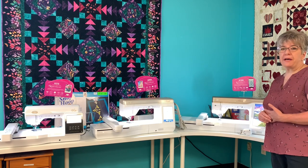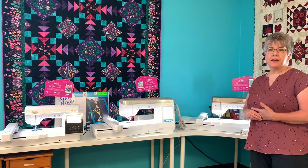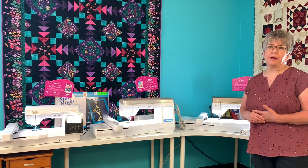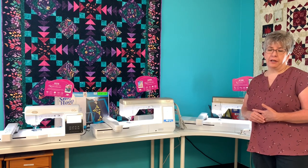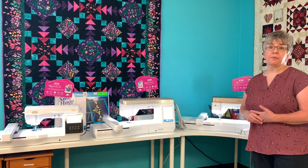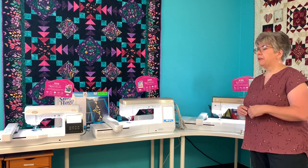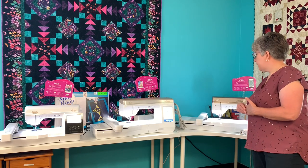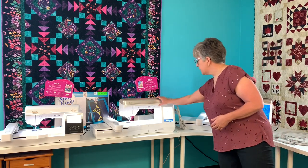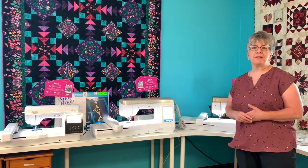And the three best things that I love about Baby Lock machines are their tension control. I never change the tension when I'm sewing with these machines. They have a smooth and quiet operation, which I love. And best of all is their threading. The Vesta is just a push of the lever and your needle is threaded. On the Ariel and Altair, it's just a press of the button, little robot arm comes out and your needle is threaded.